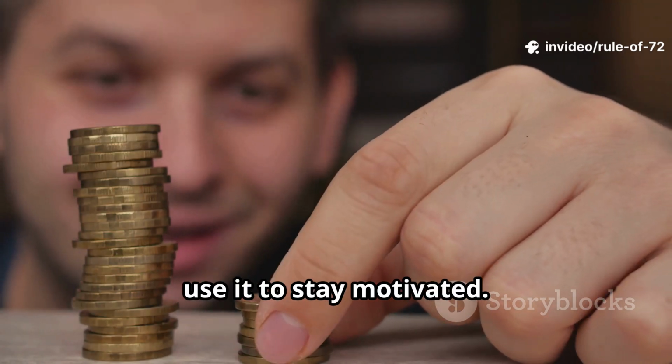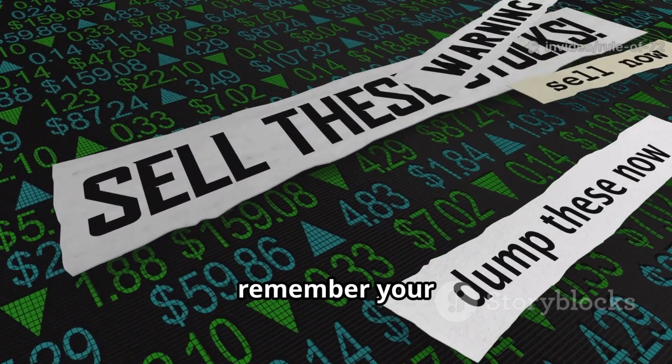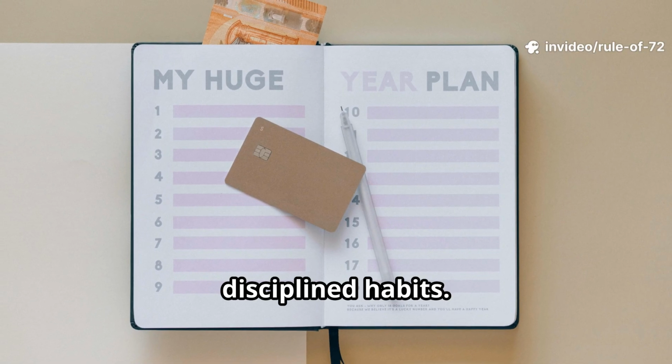Finally, use it to stay motivated. Building wealth is a marathon, not a sprint. When markets dip, remember your long-term doubling timeline and avoid panic selling. Use the rule to set targets, manage expectations, and build disciplined habits.